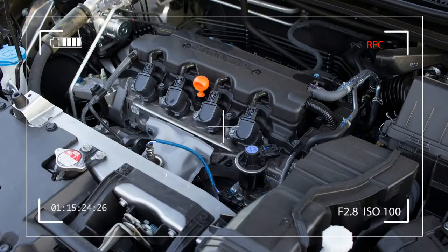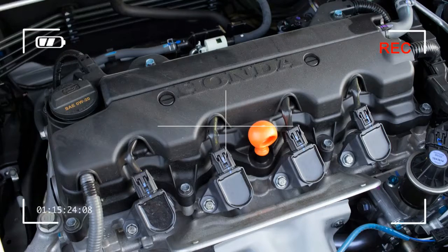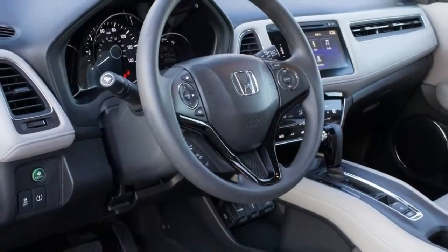To be fair, we expected this. The out-the-door price was $24,115, making the HR-V one of the least expensive long-termers we've ever tested.